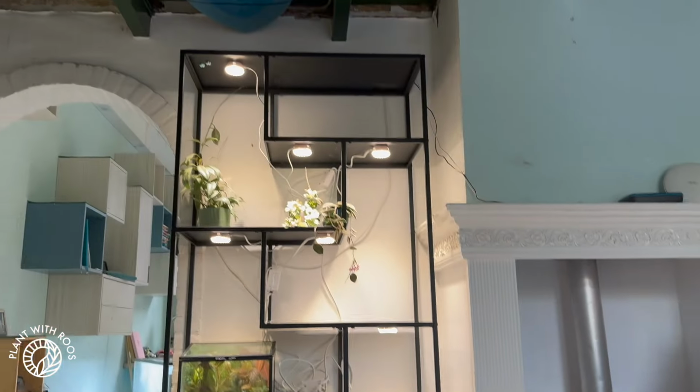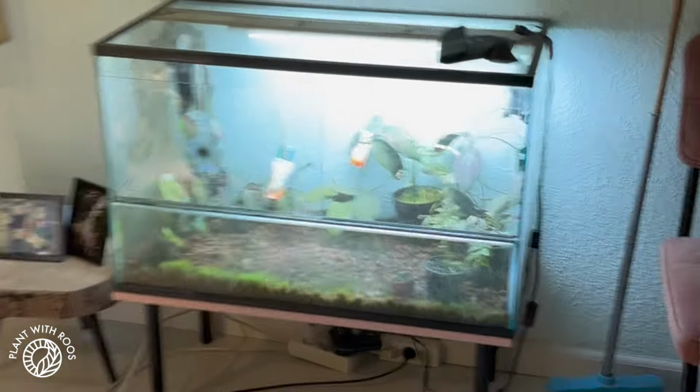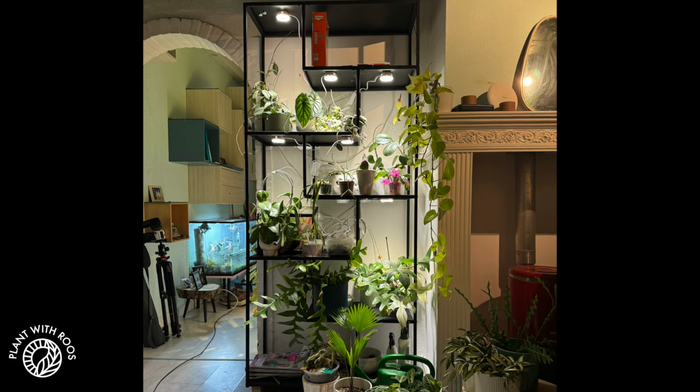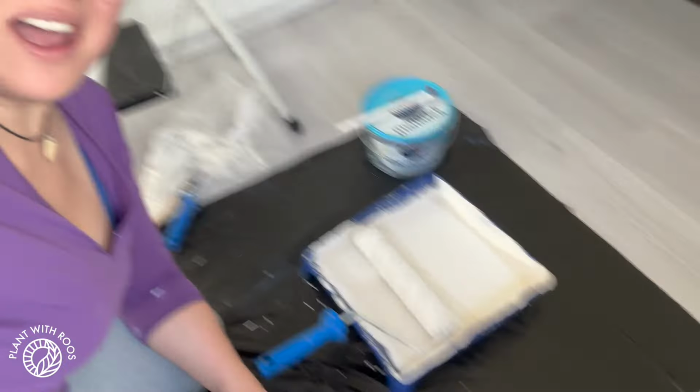And look what we've done so far. I set up the shelves again. The small terrarium is back in the living room. And this is what it looked like with the plants in. Good morning. The sun is shining today after a bunch of hail yesterday. And I'm about to paint these walls.